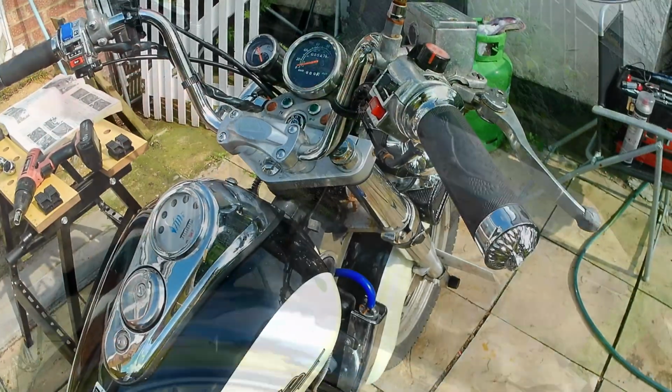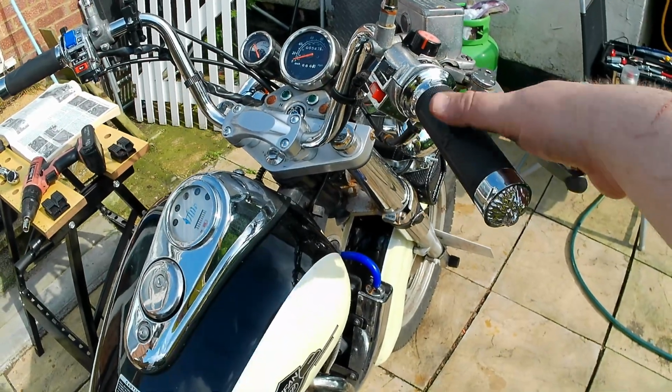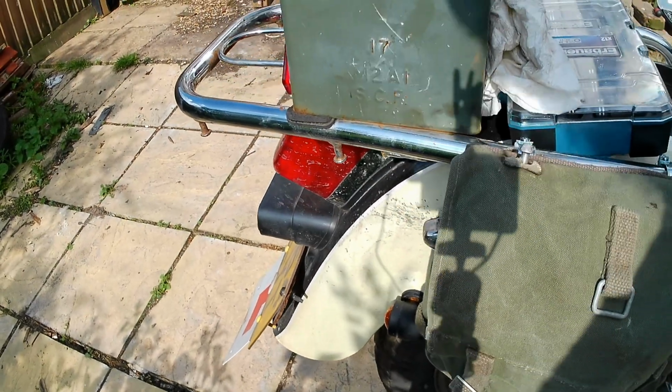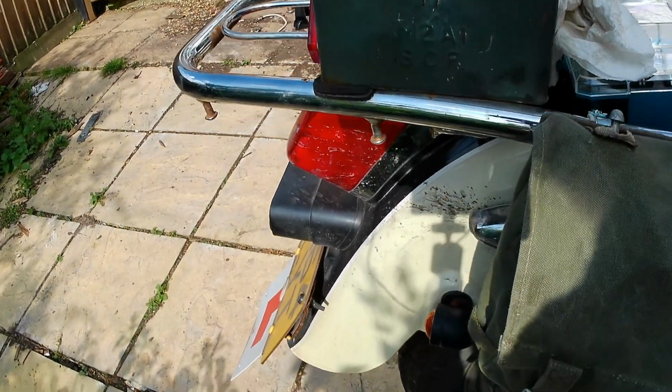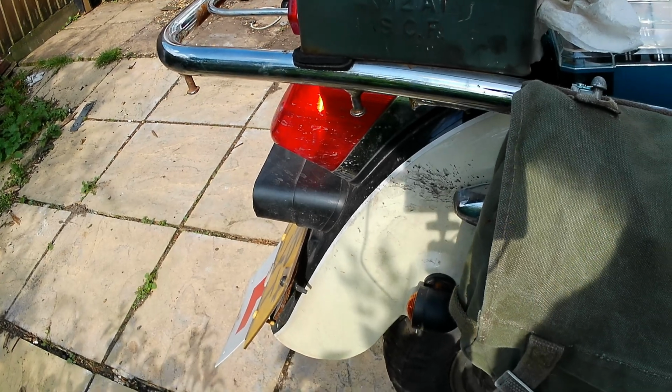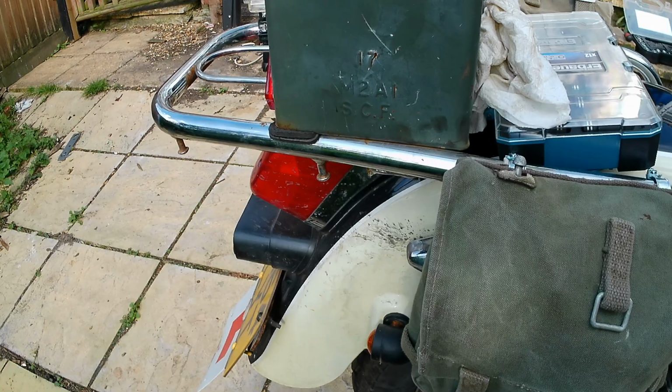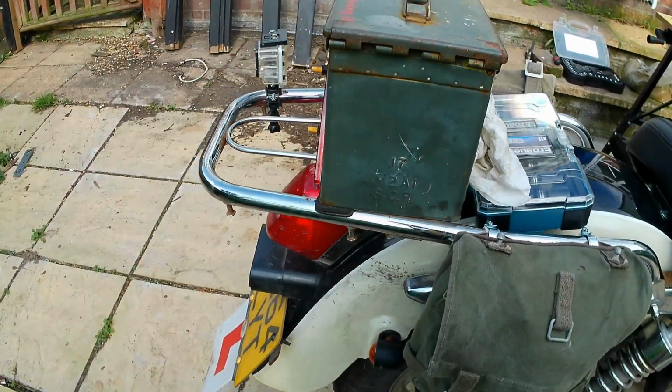Lovely. Then we have to check the lights work, so we'll start with the front one. So that's the front one, and we'll do the back one. There we go. Lovely. Brake lights are working. They ought to be, after the amount of work I put into making them work.